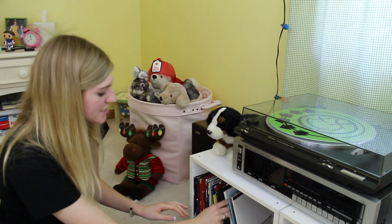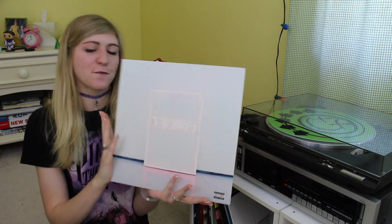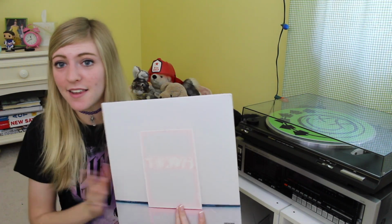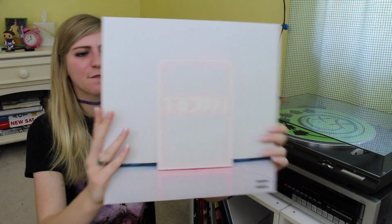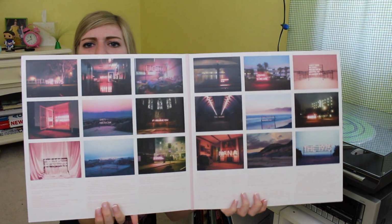And then, of course, my favorite album by them is their most recent, so I had to get it on vinyl. This is my favorite album of 2016. It is I Like It When You Sleep, for You Are So Beautiful, Yet So Unaware of It. Quite the title, I know. And the aesthetic of this is even prettier. Look at the pink and everything. And oh, I love the back of everything. And it's a gatefold, and look at those colors.